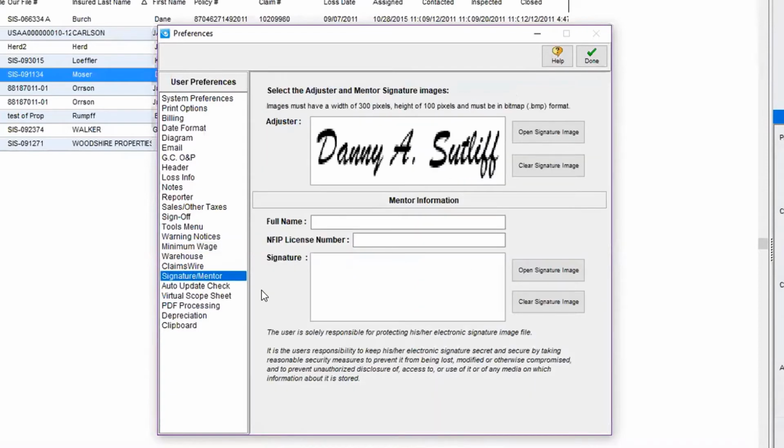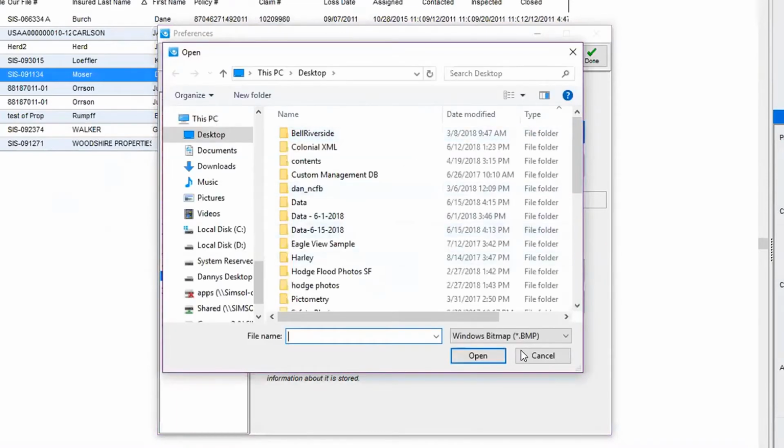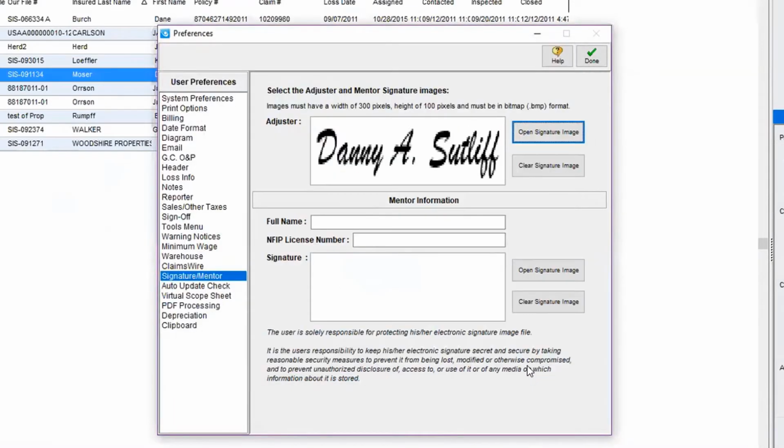And for that, that's pretty much it. Also you want to make sure one more time of the signature. Forgot something there. Make sure you've got your signature in there. If you need to open up your signature, you can click on this button, open signature, and then find the signature and apply it. Okay?